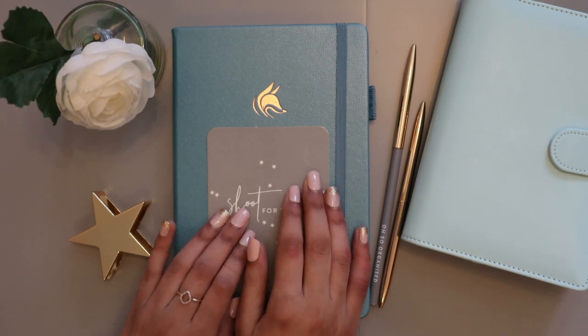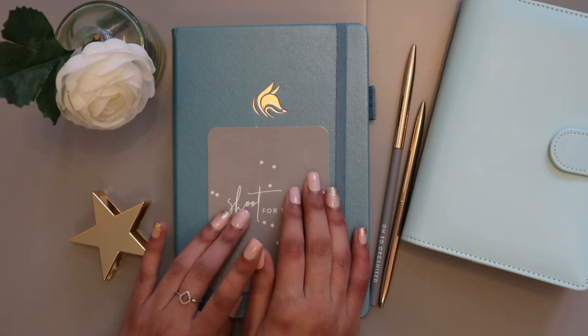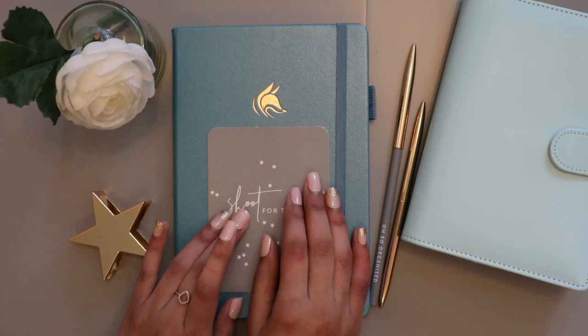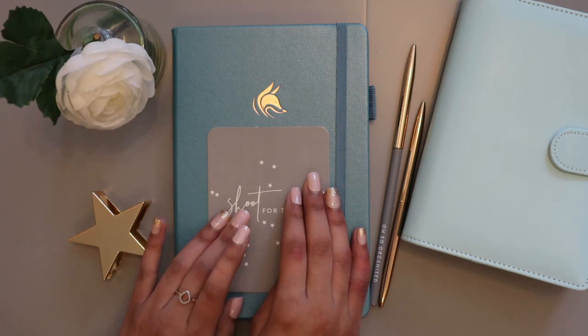So this month I do have a few planned expenses. I also have a birthday, which I plan to spend quite a bit of money on. So I just wanted to know whether any of you have set up your February budget and how that is looking so far in terms of what you've budgeted for.